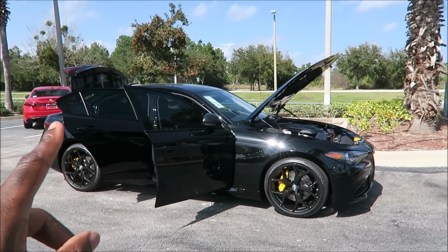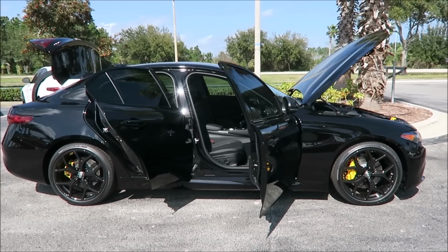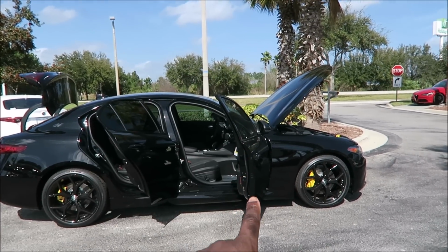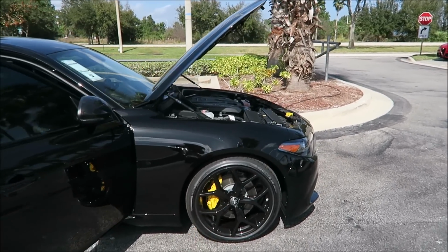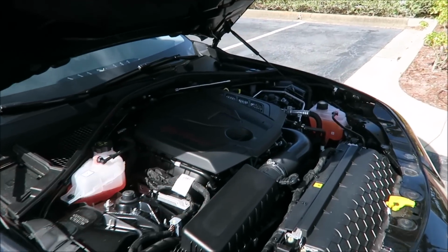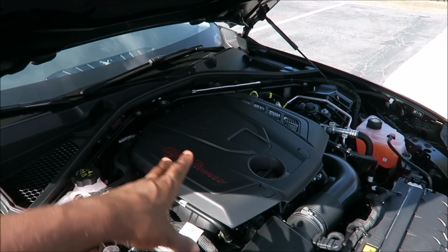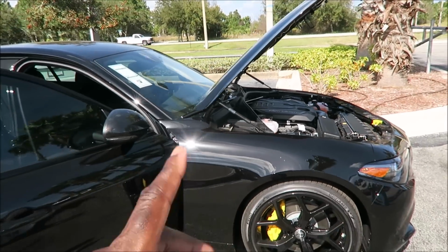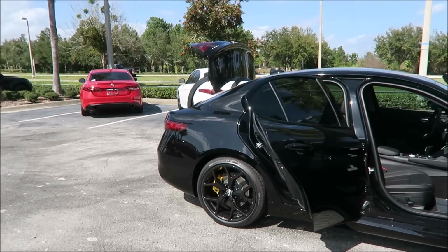Here are some things that don't change whether you have the sport package, the Lusso luxury package, or the entry-level model here. The same engine, the 2-liter inline 4-cylinder, 280 horsepower, 8-speed ZF transmission with 306 foot-pounds of torque. You'll get that regardless. No matter what trim, the Giulia only comes with that power variant if you get the 2.0. If you get the Quadrifoglio, it's a different model.